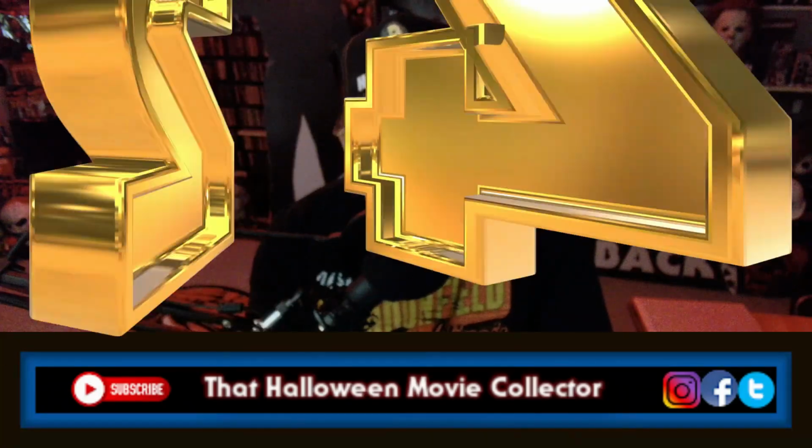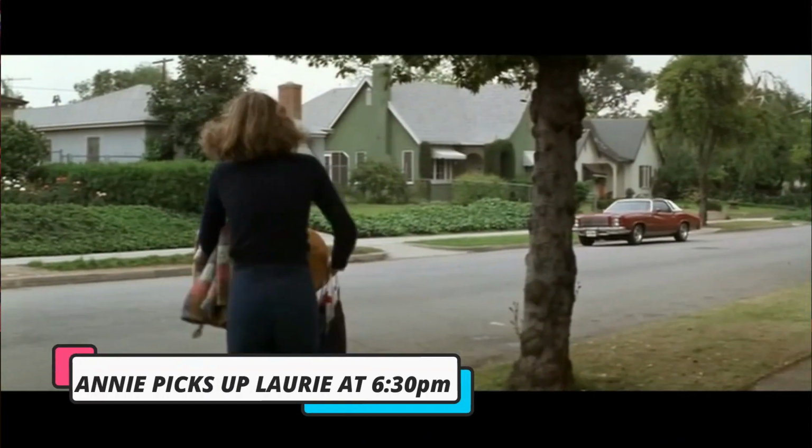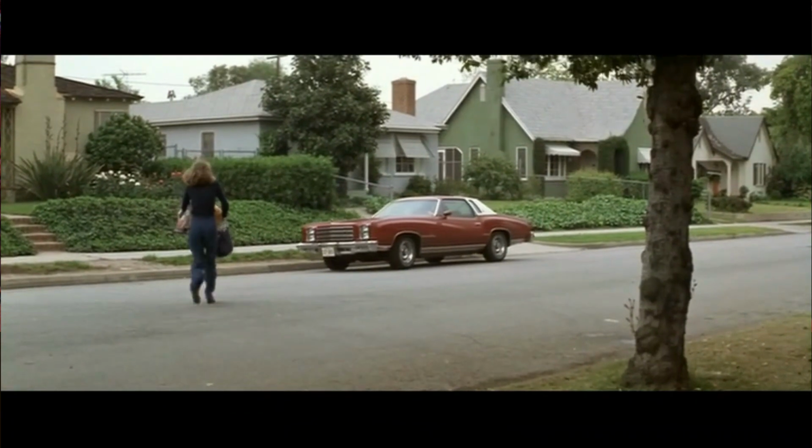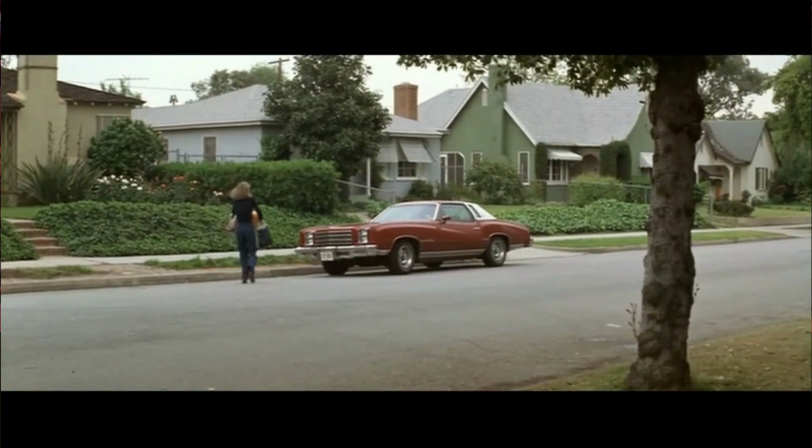So here's another shooting issue that wouldn't make any sense, judging by the time of day and the way it's lit in the sky, depending on when the sun goes down. So here's a good one. So number 24. Due to daylight savings time, it would be dark when Annie picks up Laurie. In 1978, clocks were turned back the last weekend in October. So at the time she would have been picked up, it would have been dark. And it's clearly not.